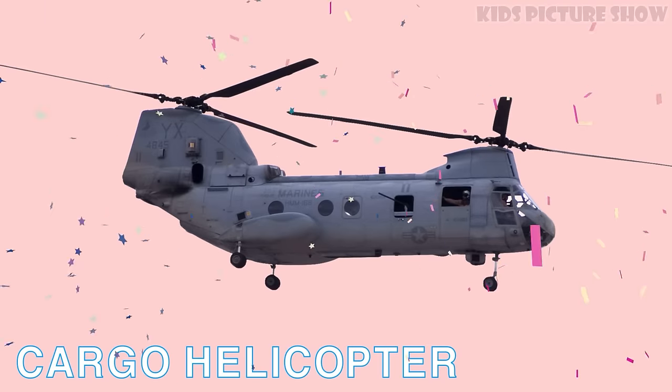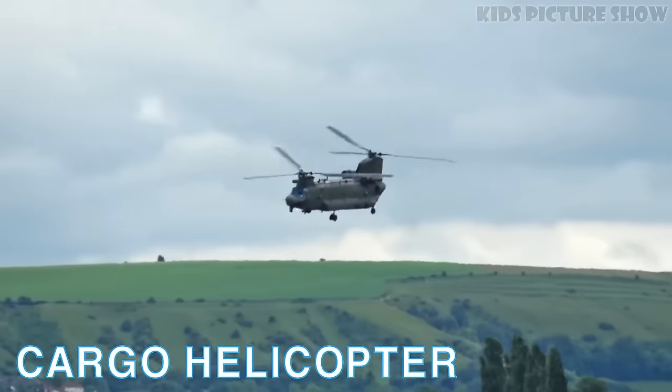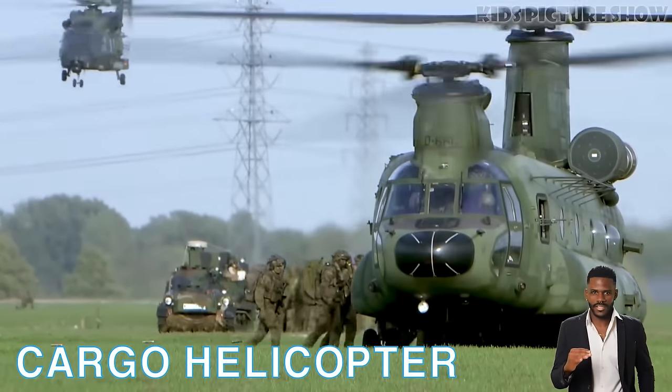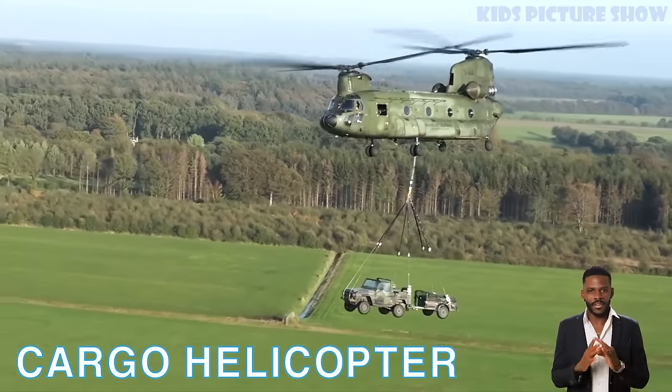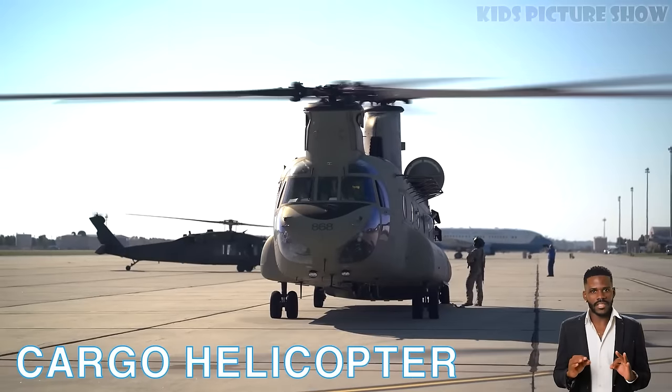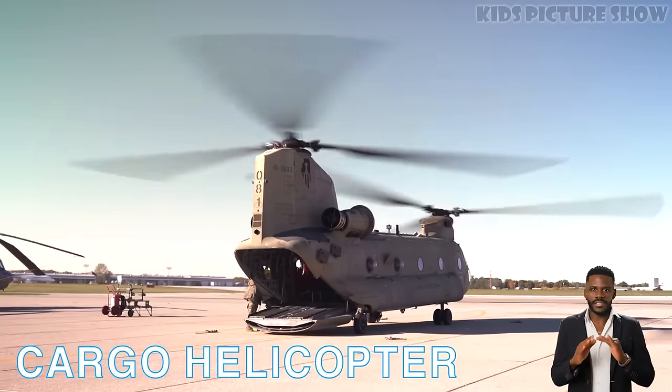Cargo helicopter. Cargo helicopters are helicopters designed with large size and capacity to transport large quantities of goods. They are often used in the military.